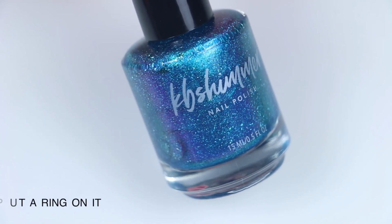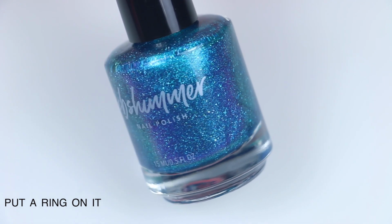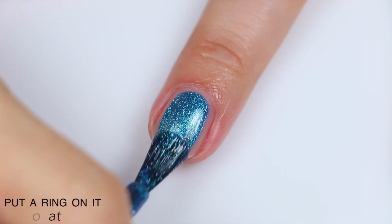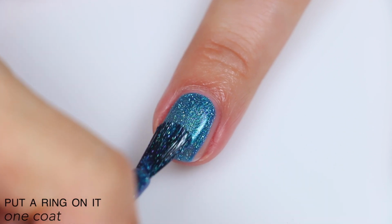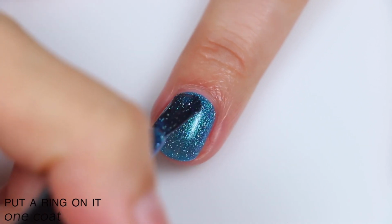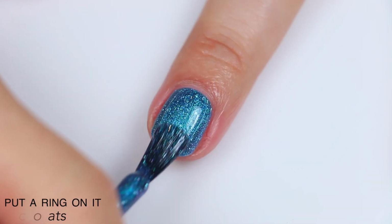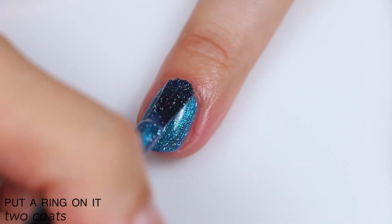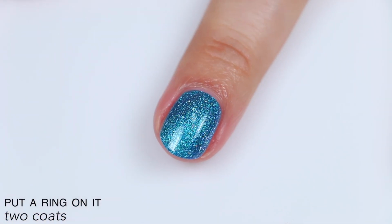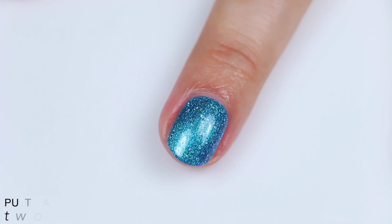The next polish is called Put a Ring on It, and this is described as a vibrant teal-leaning blue with holographic flakes and blue and aqua shimmer. Great coverage and formula on this one as well. This was nearly a 1-coater, not quite there, but very close. It did apply very evenly and leveled itself out really nicely. This did cover completely for me in 2 coats. I had some really minor brush strokes through the shimmer when it first went on, but those blended into the polish really well as it dried. So that is 2 coats of Put a Ring on It.